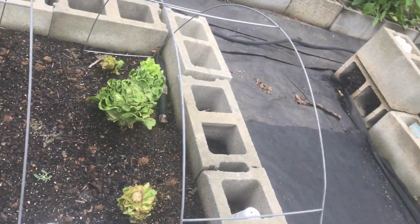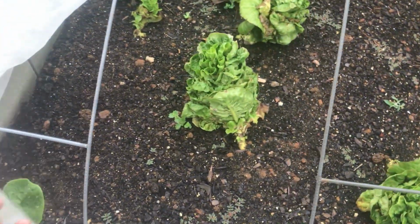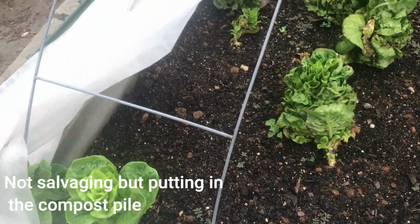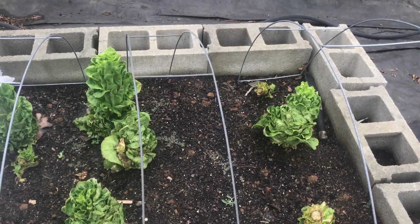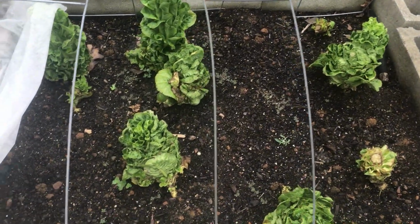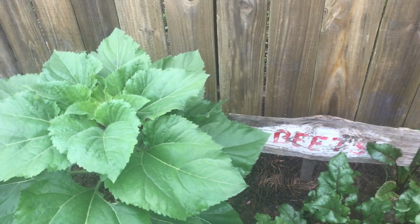These do not look great. So I believe I will be salvaging this, and I'm going to put my beans in here. It's a huge sunflower that came up.